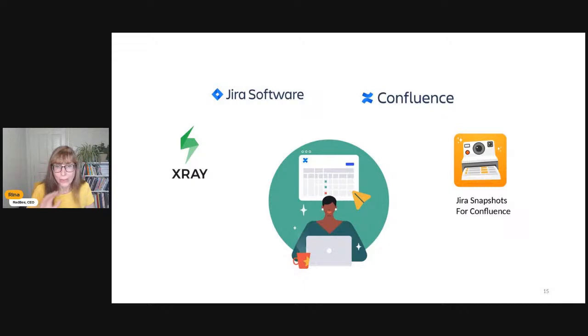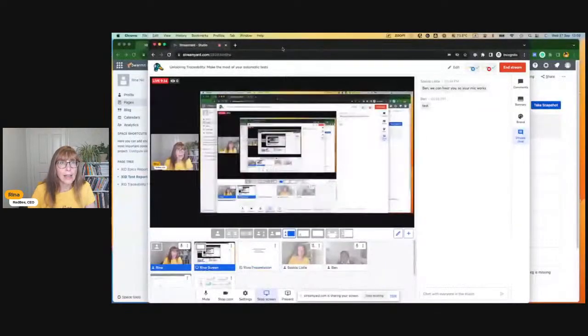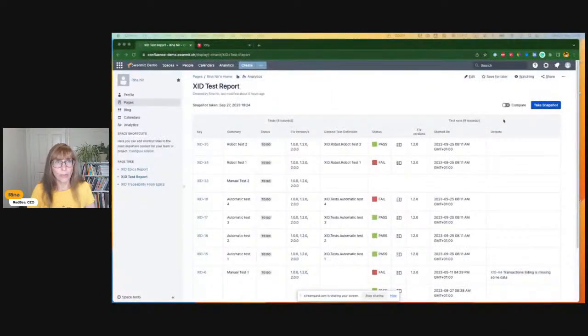And before I allow Ben to jump into the more techy part that requires really scripting and integration between various tools, I want to give you a very quick glance into how the reports will look like after we have done this effort. And these reports are in Confluence. And this is Confluence. And this is an example of a test report that is generated once we have all the test information, both manual and automatic tests inside Jira.